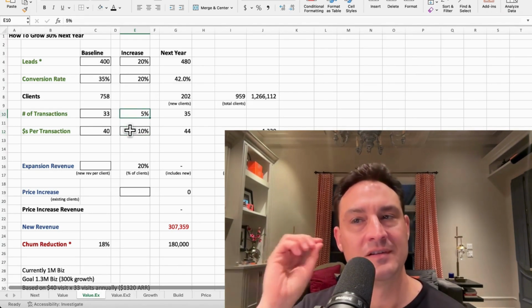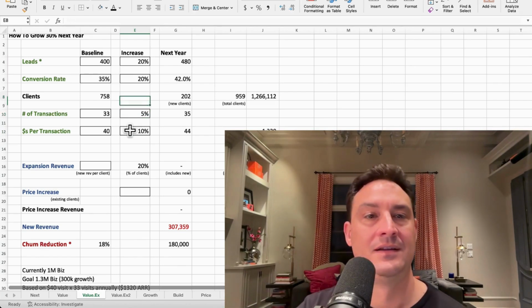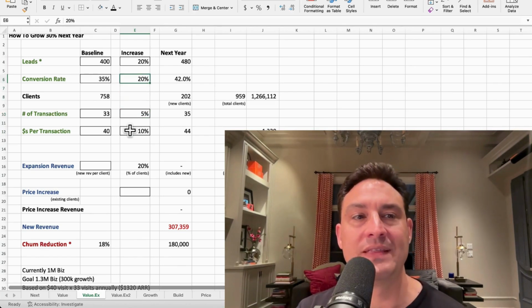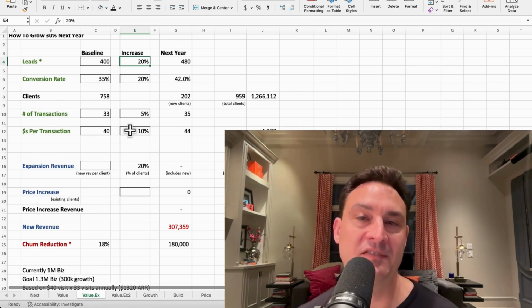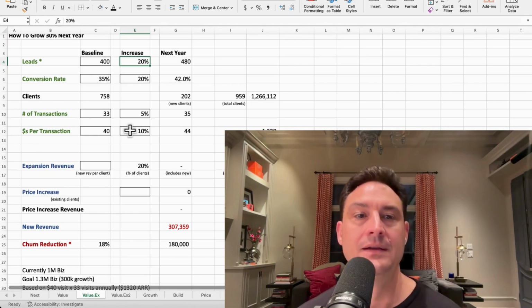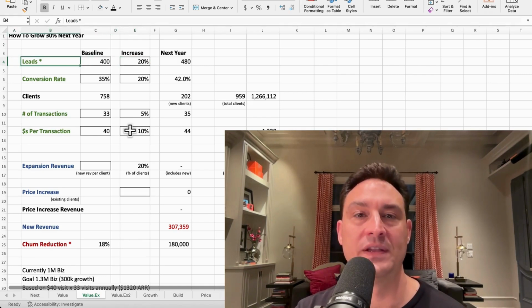More transactions, probably just a little creativity, and how do you sell that? There's probably 3 levers, 3 things you can do to increase your conversion. And then this is probably as simple as upping your budget, and you may already have the capacity within your current sales team to close the business without adding an additional person. How much easier is that than getting all of your growth from this one category?